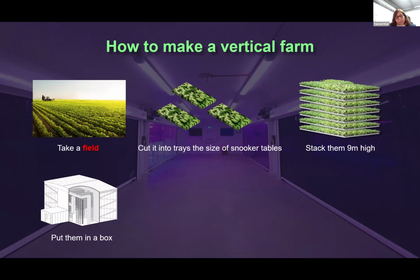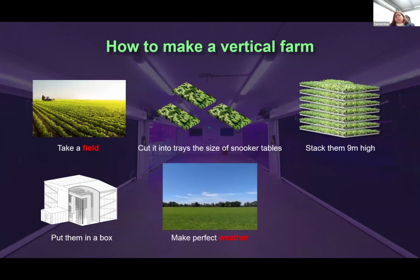The main thing from IGS is these stacked layers, or what we call growth trays with lights, and our HVAC system associated with that. And then we run our towers by controlling temperature, humidity, lights, and everything. So you give the perfect weather for a crop to grow.